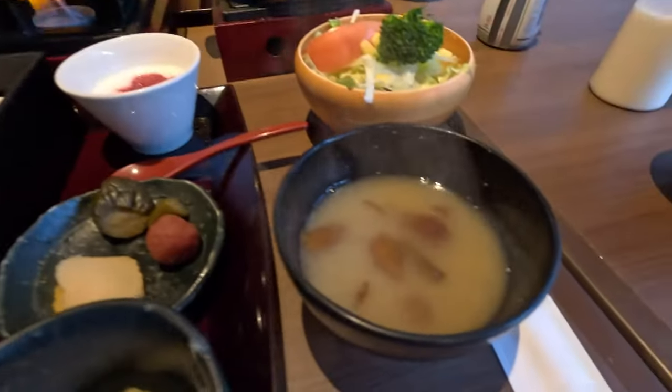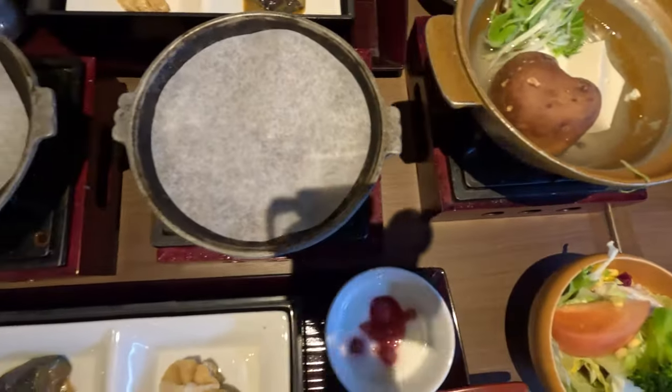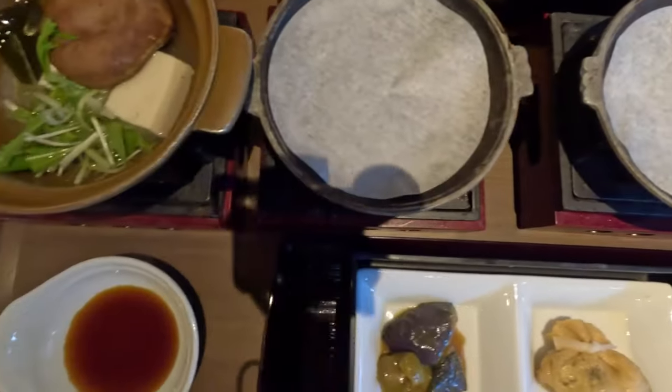With a miso soup. We just finished our traditional Japanese breakfast. It's so good and it's so healthy. I can totally understand why people say Japanese people live the longest because they eat so healthy, very natural too. Lots of fish, lots of salmon, and there's not a lot of greasy or fatty foods like all those that we would eat in America.